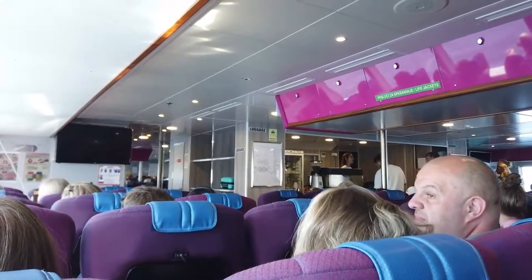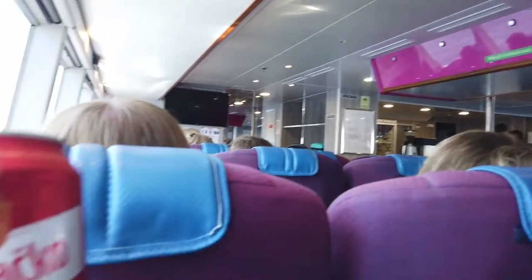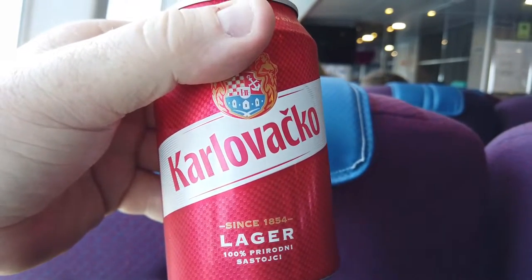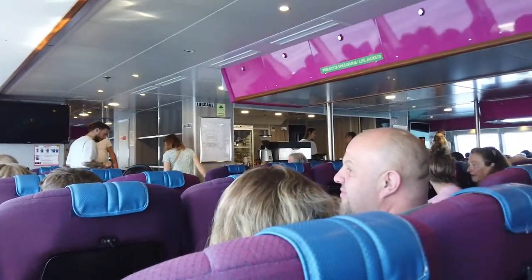So there's a cafe on board selling beer, coffee, snacks, stuff like that. So we just went and got four beers and a Coke, and it was 17.50 euros. So it wasn't actually as dear as what I suspected it would be, so quite reasonable.